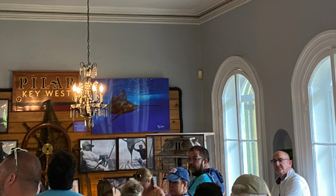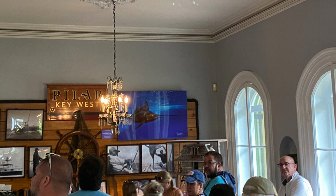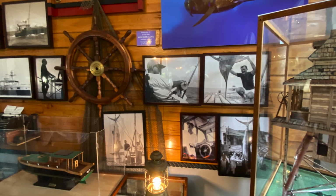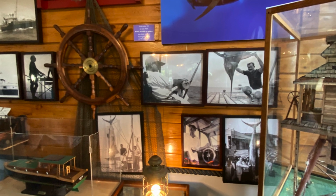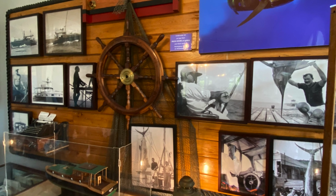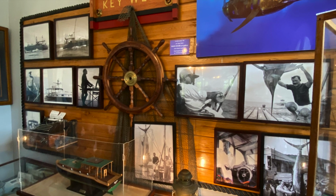So we picked it up on the inside of the house to tour. Kind of a little shrine to all his fishing there. He was a big sport fisherman. That's his model of his ship in the bottom left corner, the Pilar, which was his nickname for his wife. He would cruise all around off the coast of Cuba, all down the Keys, going after the big sport fish.